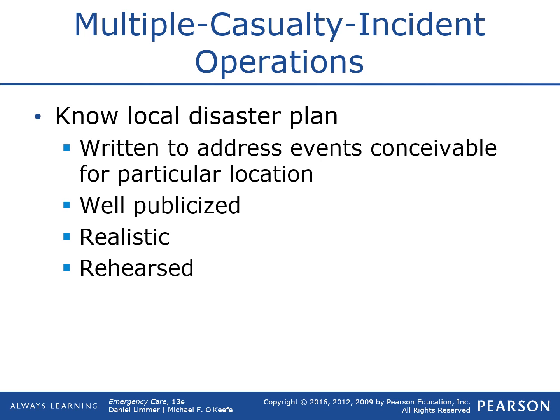So when you're operating within an MCI, know your local disaster plan. These are why we have departments of emergency management. They are there to make these types of plans. They should be well publicized, they should be realistic and rehearsed. At least once a year there should be some sort of MCI drill in your immediate county area so that these are rehearsed and it's not a surprise to people, especially leadership, of how things should run.